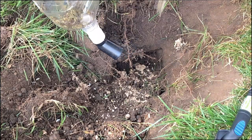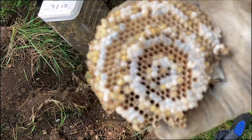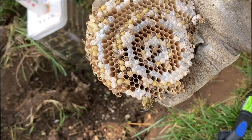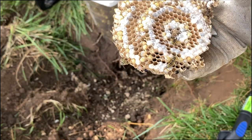You've got quite a bit of live larva. They're moving in there. Let me get a camera shot real quick. So, we've got a lot of pupa in this nest, a lot of live larvae. This would have been a very active nest.